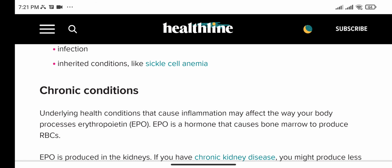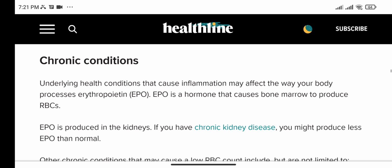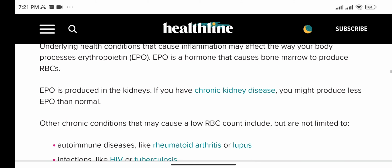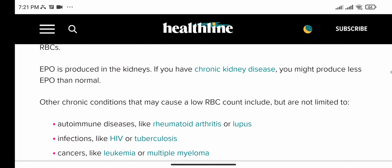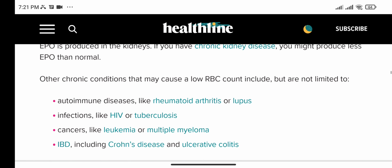Chronic conditions include underlying health conditions that cause inflammation may affect the way your body processes erythropoietin. EPO is a hormone that causes bone marrow to produce RBCs. EPO is produced in the kidneys. If you have chronic kidney disease, you might produce less EPO than normal. Other chronic conditions that may cause a low RBC count include autoimmune diseases like rheumatoid arthritis or lupus, infections like HIV and tuberculosis, cancers, leukemia, myeloma, IBD including Crohn's disease, and ulcerative colitis.